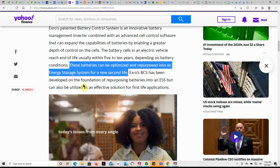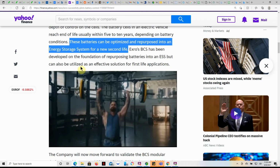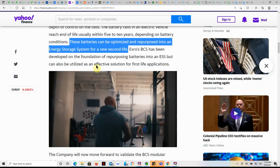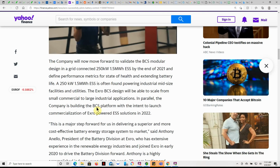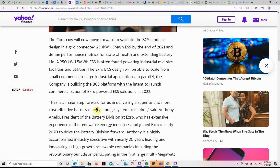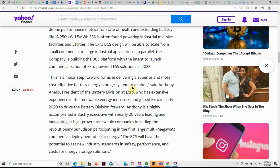EXROF has been developed on the foundation of repurposing batteries into the ESS, but can be utilized as an effective solution for first life applications. And feel free to pause and go over the rest. This is a major step forward for us in delivering superior and more cost-effective battery energy storage system to the market.